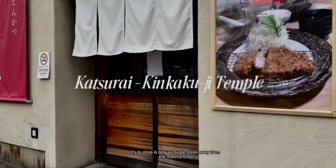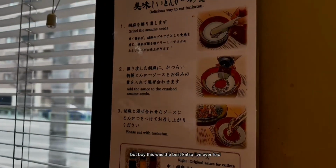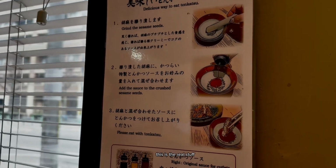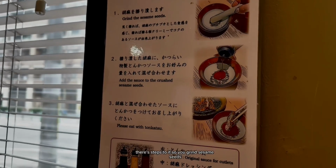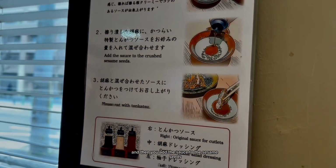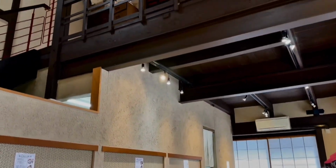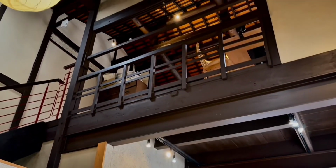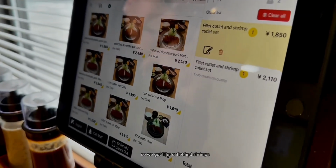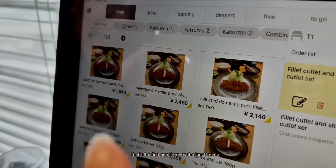This katsu shop was only a couple steps away from the matcha shop, but boy, this was the best katsu I've ever had. Yo, this is the real stuff. There's steps to it. So you grind sesame seeds, and then you add the sauce to the sesame seeds, and you eat it with the tonkatsu. So we got filet, cutlet, and shrimps. It's the first one there on the lunch menu.